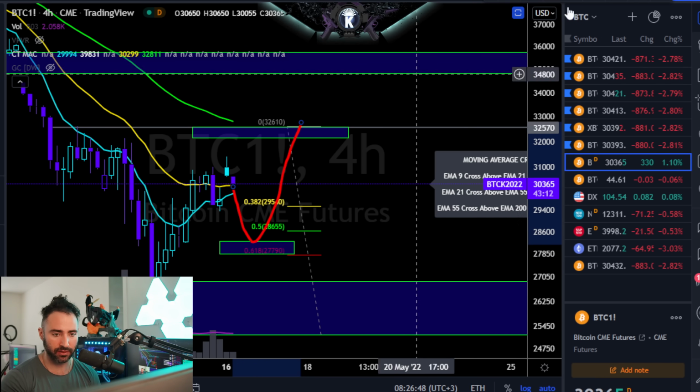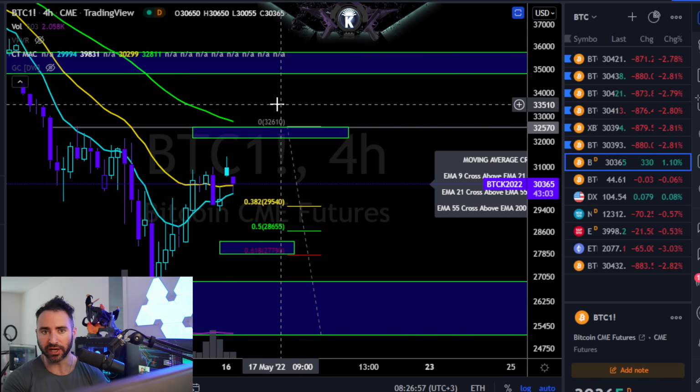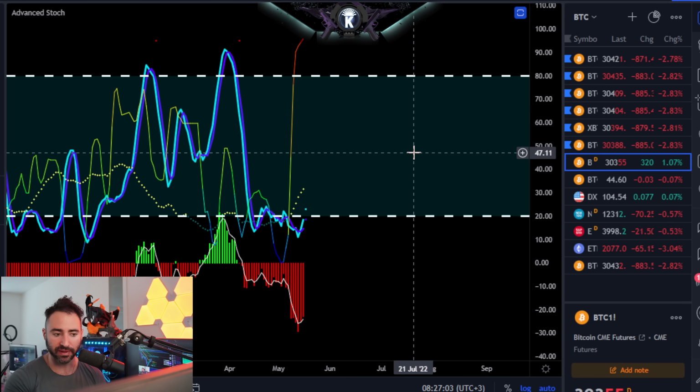So in this case right here, I'm going to get rid of this. The old LARP lines need to go. But ultimately, as long as Bitcoin's above the 618, I stick with what I've been saying here, and the conditions for bounce continuation are still very much valid. The main condition for bounce continuation to the upside over time on the daily is the daily stochastic momentum oscillator over here.